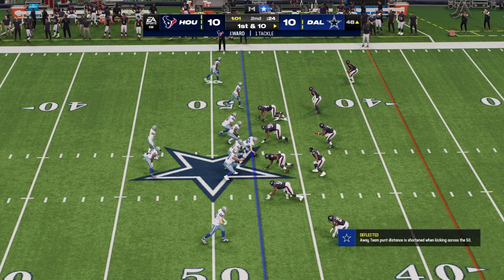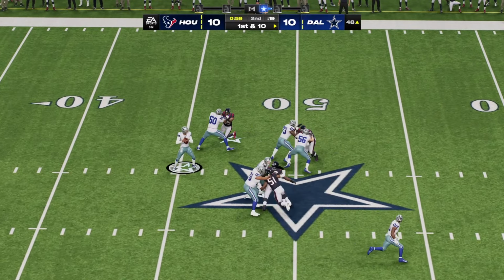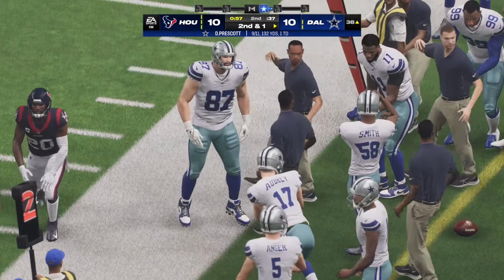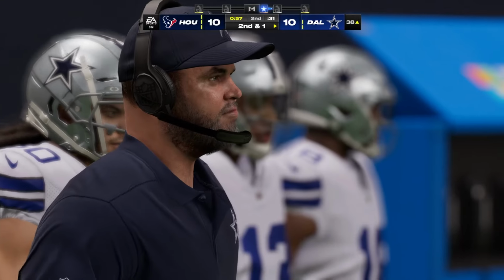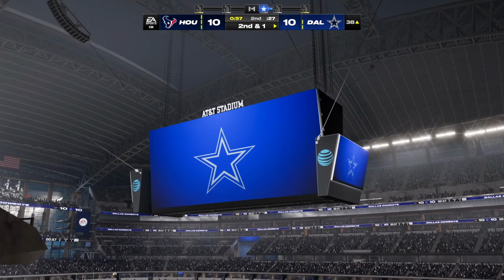So the line of scrimmage moves all the way across the 50 now as they come up first and 10. Prescott to throw it. Going right back to Ferguson. And he'll go out of bounds after taking it a little further down inside the 40. So the completion results there in 9 yards. And that'll give him a short yardage situation here for second down.